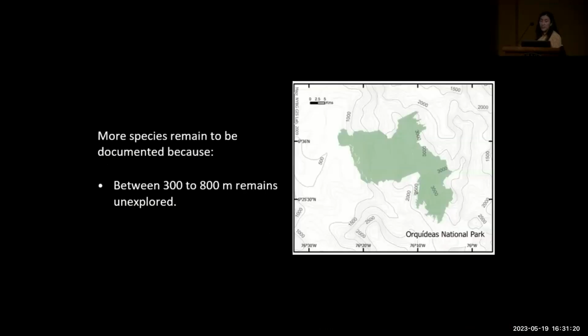It is important to say that there are more species to be documented in this park. We were not able to collect below 800 meters of elevation because these lands are inhabited by indigenous people and we lack the proper permits to work in these areas. To our knowledge, these areas remain completely unbotanized.